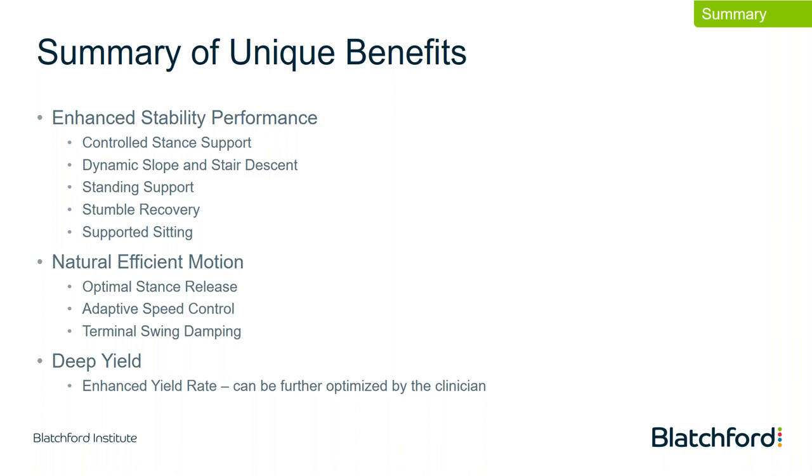And the yield, this enhanced yield rate, can be optimized by the clinicians so that we can control how quickly the resistance increases as the patient sits down or walks down ramps or stairs. So that yield rate can be adjusted to suit your user. You can have it in effect switched off, so it's the same as a traditional hydraulic knee, or you can increase the rate at which this increased resistance takes place to suit your amputee.